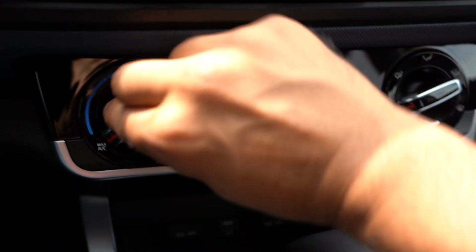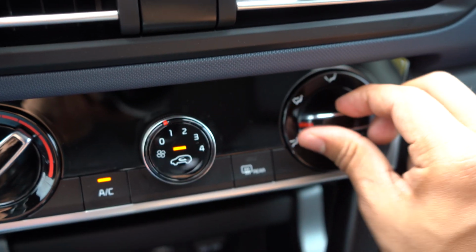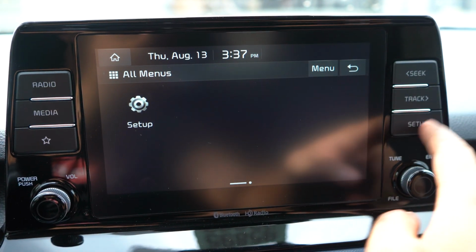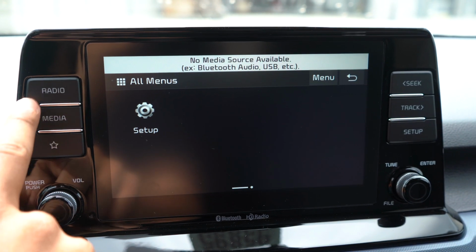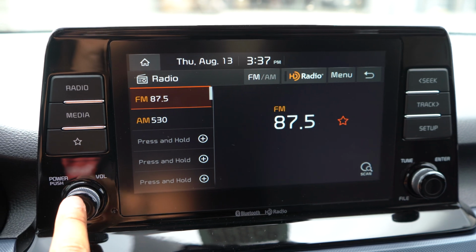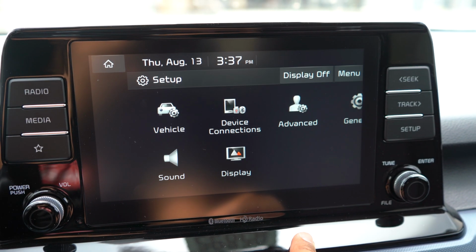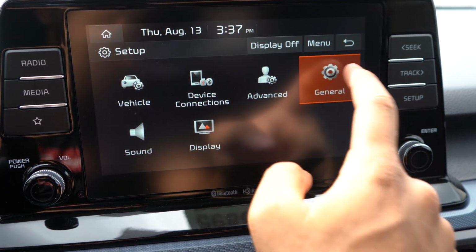The climate control is completely separated from the screen. You do have an 8-inch screen here, despite it being an S model. So you have Apple CarPlay, Android Auto, all that good stuff. But back to the climate control. Very easy to use, very old school with the fan speeds and no temps. You just have the cold, hot. That's it. That's all you need. Rear defroster, you got the drive mode selection here, which put into sport, it just kicks you down a gear. It's not a big deal, but everything else very natural.